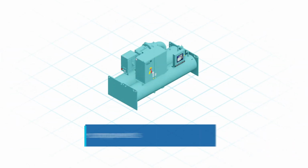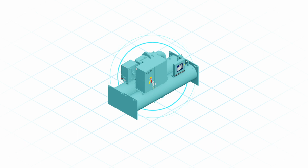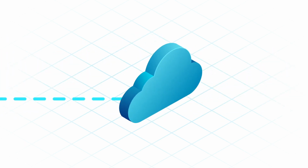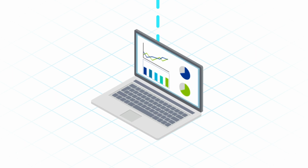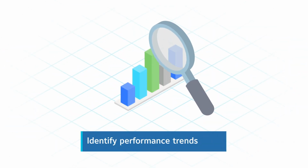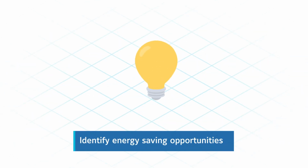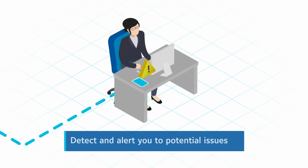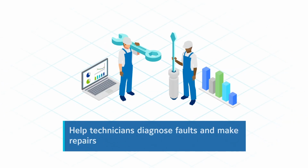Here's how it works. A chiller has over 100 components that can impact its efficiency. With OpenBlue Services for Chillers, we monitor 200 or more data points, many more than building automation systems can typically accommodate. We transmit the data to our cloud-based platform, where a team of OpenBlue service experts analyze it. The data gives a detailed and highly accurate picture of the chiller's performance, allowing us to identify performance trends, find ways to improve your chiller's operation, identify energy-saving opportunities, detect and alert you to potential issues, plan maintenance, and help technicians diagnose faults and make repairs when issues arise.